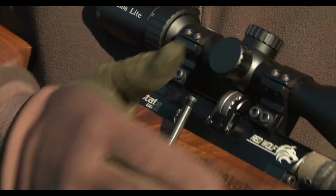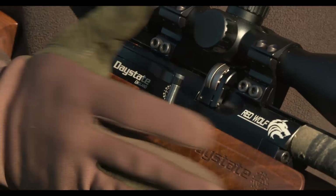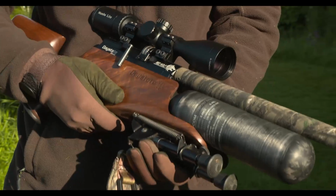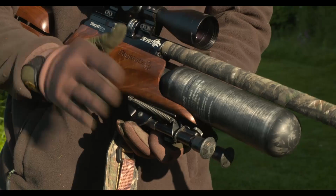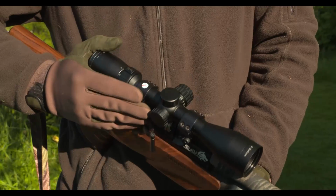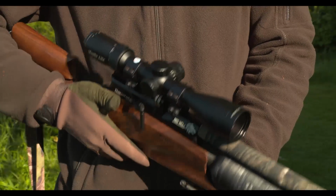My gun choice for this evening is my trusty Daystate Red Wolf, which tends to be my go-to gun for this kind of shooting. It is very accurate, which makes it great when I'm shooting off the support of a bipod. And that's coupled with an MTC Mamba Lite scope, held on as usual with Sportsmatch scope mounts. Right, we've got a very pleasant evening for it, and I'm pretty sure that these rabbits are going to be eager to get out and make the most of these last warm rays of evening sun, so let's get cracking.